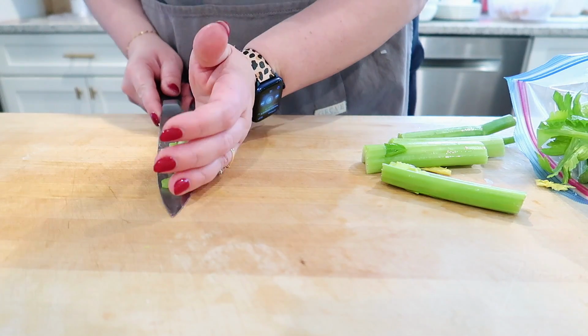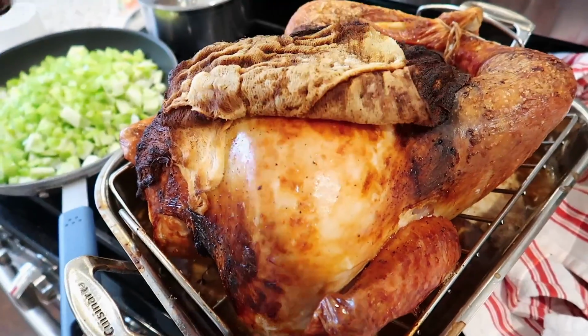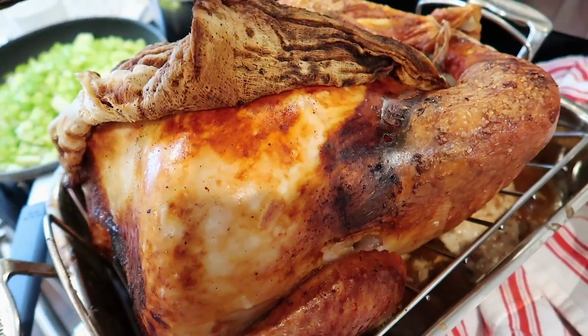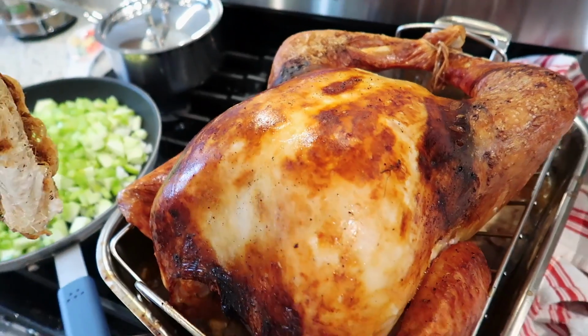So here I'm just getting my celery diced up and into the pan. Okay, so I took the turkey out of the oven. I'm gonna carefully remove the cheesecloth. We're gonna baste it with the pan juices and stick it back in for about 30 minutes. So see, look how golden brown and delicious that makes the skin.